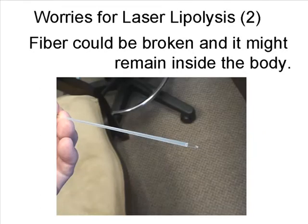The thickness of the fiber on most machines is around 400 microns. We could predict that the fiber could break during the operation and might remain semi-permanently inside the body. But fortunately, the diameter of the fiber is 1.5 millimeters in this movie, so it wouldn't break easily.